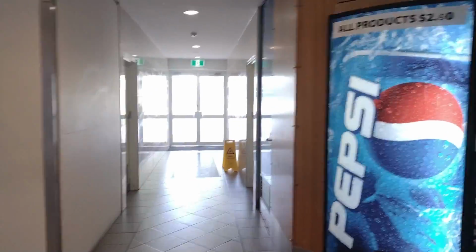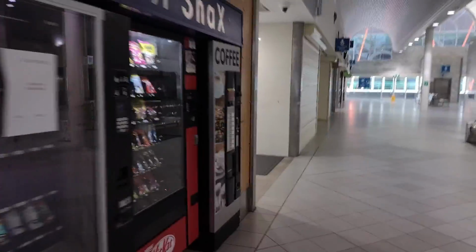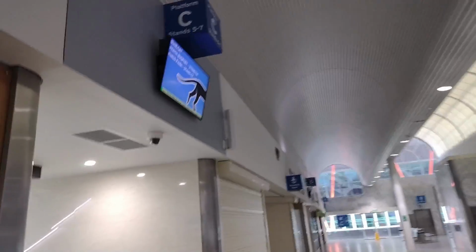These are rather okay. I've gone in there a few times. And then the vending machines. Now this is stand C, the access point down there.